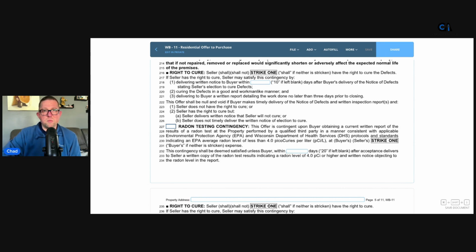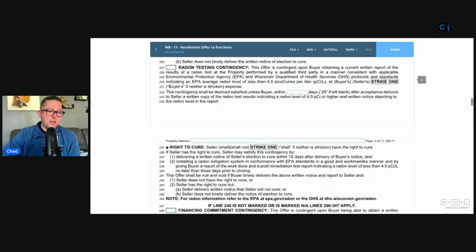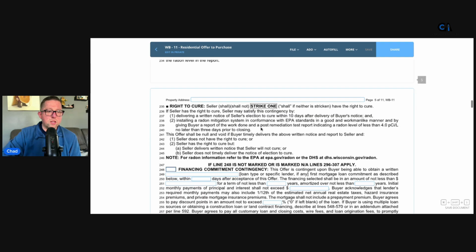So 20 days is more than enough time usually for the radon test. And again, the right to cure for the radon test. If you're going to have the radon test, you want to give the seller the right to cure that. If there is radon found in the basement, you want to give the seller the right to put a radon mitigation system in the basement. So I strongly encourage my buyers to leave this, as the seller can fix that.